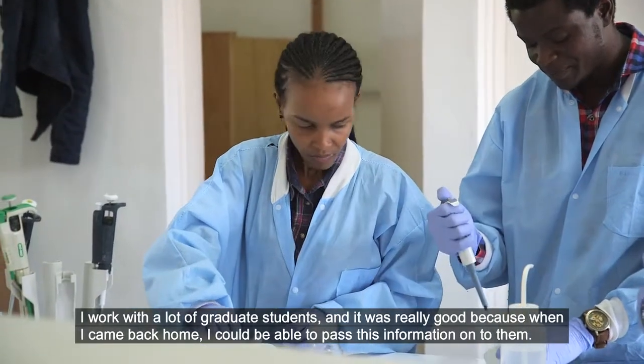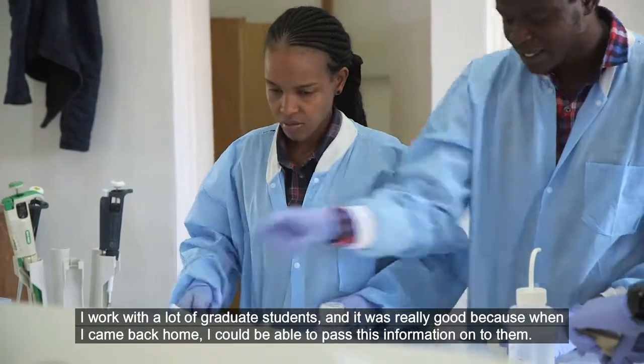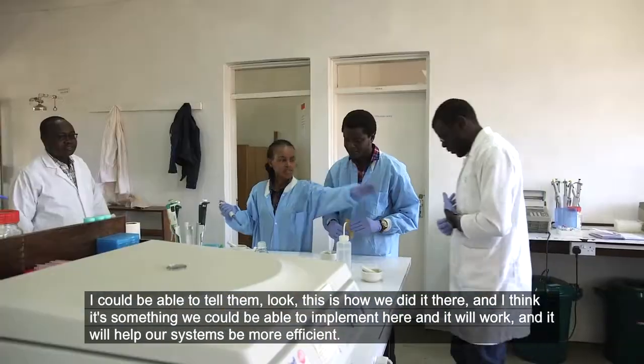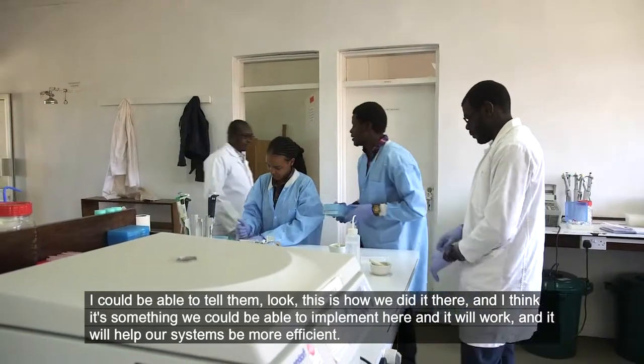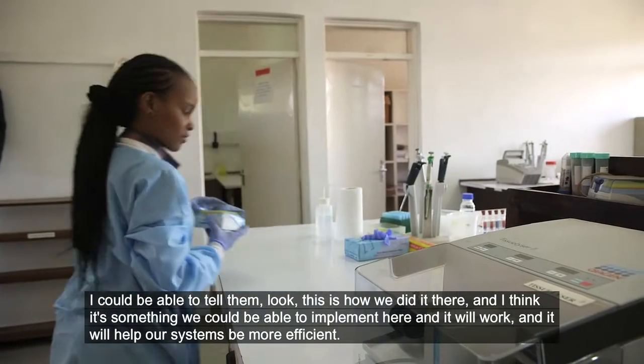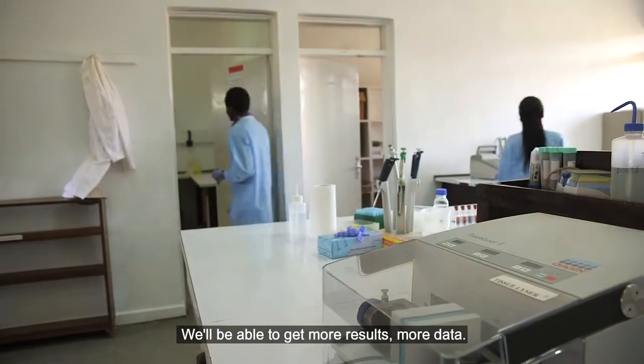I work with a lot of graduate students, and it was really good because when I came back home, I could be able to pass this information on to them. I could be able to tell them, look, this is how we did it there, and I think it's something that we can be able to implement here, and it will work. And it will help our systems be more efficient. We'll be able to get more results, more data.